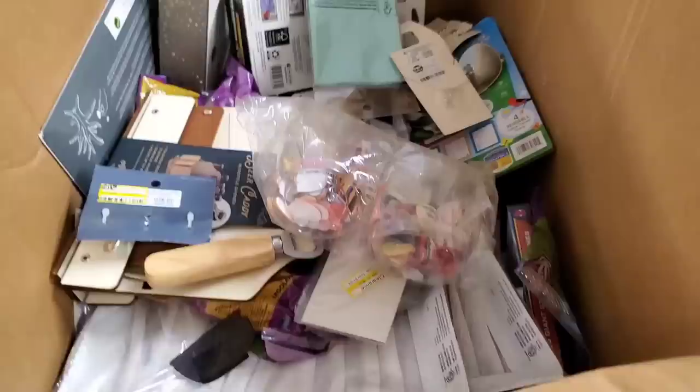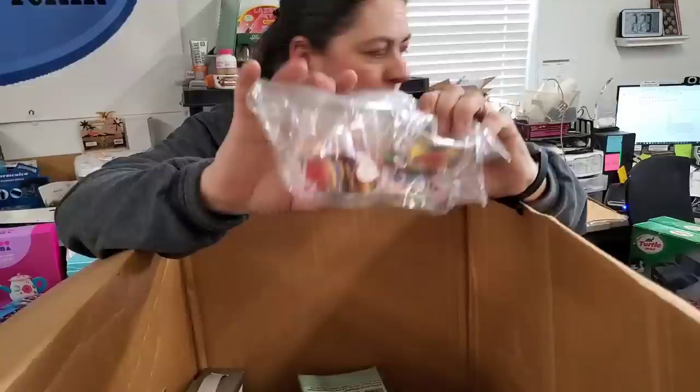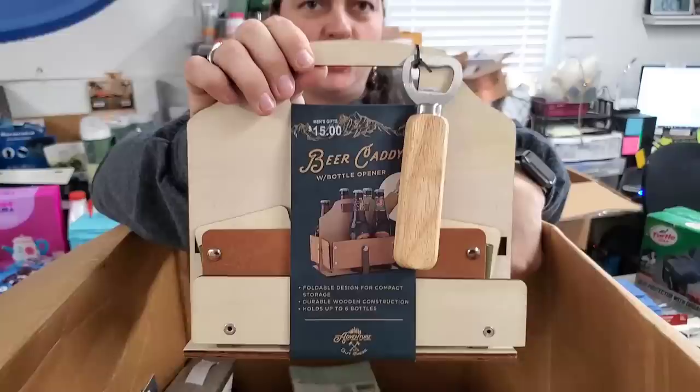All right. Here's a bunch of those stickers. This will probably go in a craft bundle. Here's a soda caddy. Yep. Soda caddy. We sold these. We have. Yes.